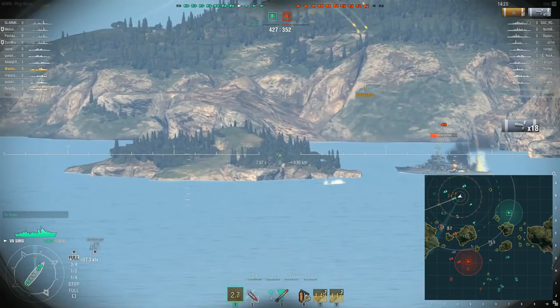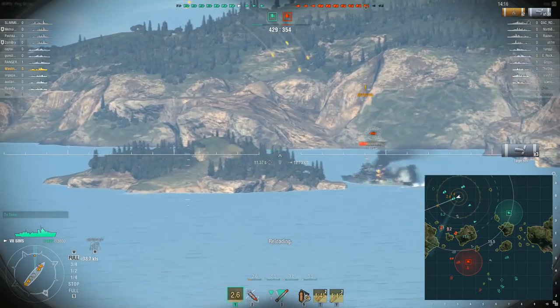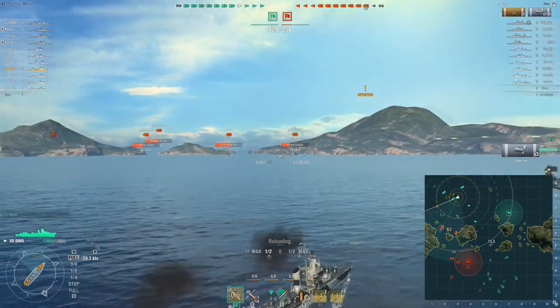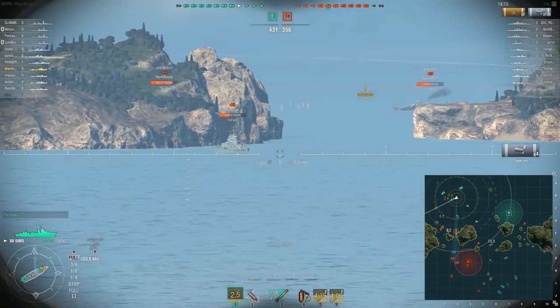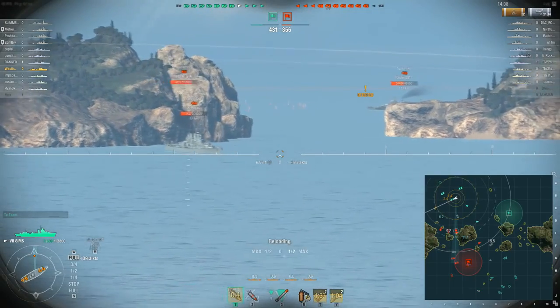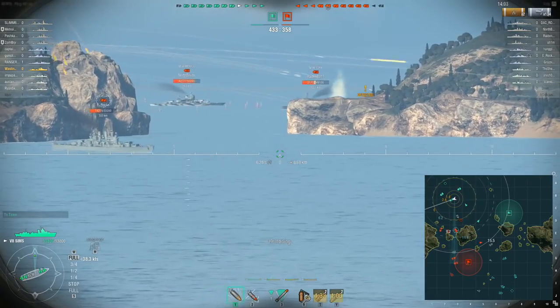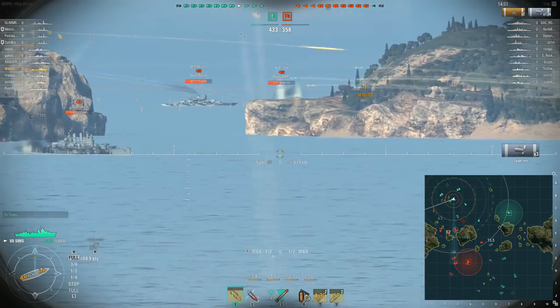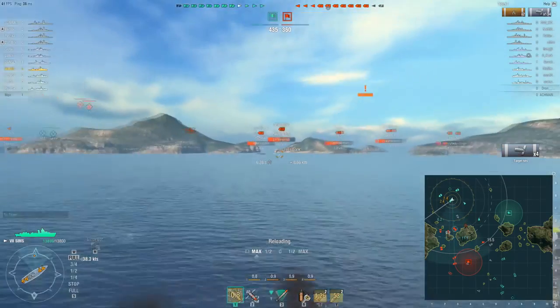Can't even see my shots anymore. Getting out of here, he's gonna... Hopefully he takes that torpedo. It's not mine, but... No, he did miss it. Alright, enemy Cleveland. Enemy destroyer coming up north. Cruisers are a bit harder to engage, obviously. A bit more dangerous. Bit harder to do.